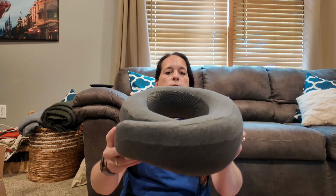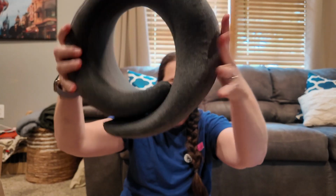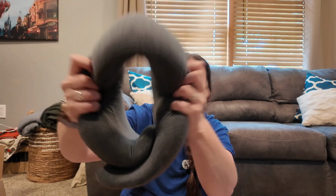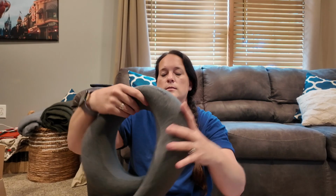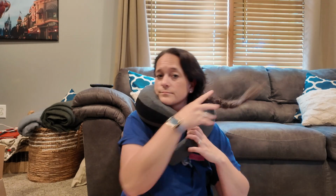So this one was from Amazon, and like I said, it's a little bit thicker, really cushy memory foam, but it's a little bit firmer. And there is Velcro on the inside. So obviously you know how neck pillows work, but it does have Velcro right here to hook to stay in place. So it's very fancy looking, like you're gonna look awesome wearing it, but you know what? You're never gonna see these people on a plane again.